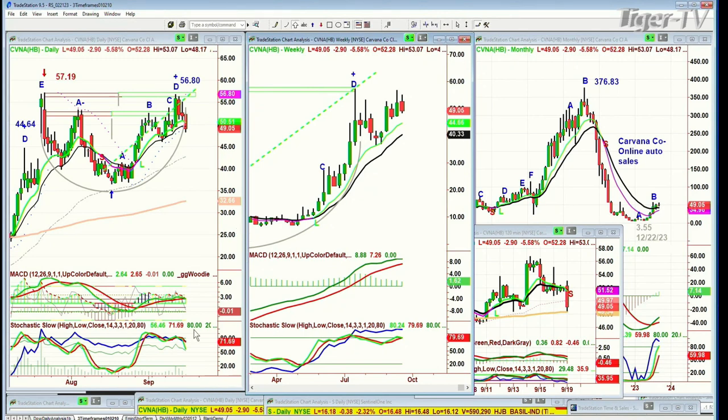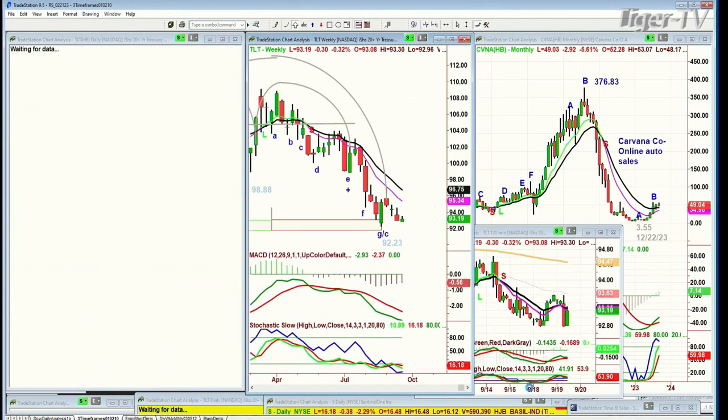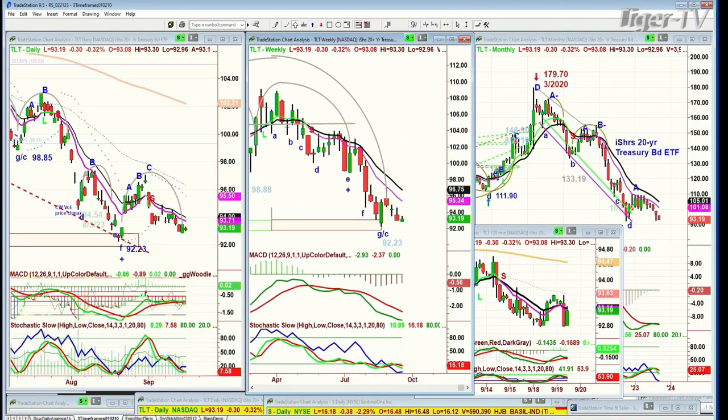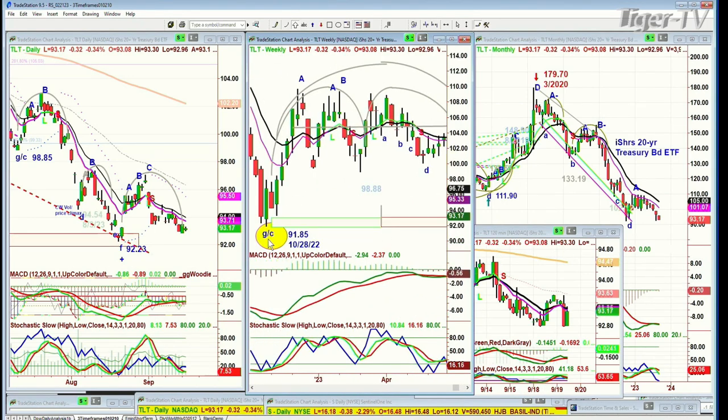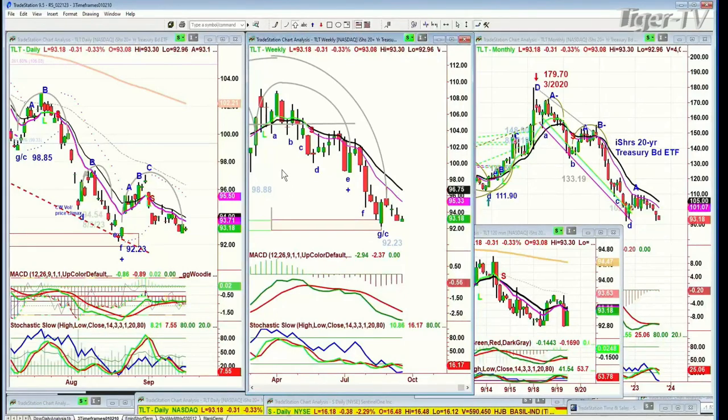So these exact double tops and double bottoms, we're going to be looking at that in the TLT. 92.23 was the low 2-3 weeks ago. 91.85 was the low in October of last year, the low of the market, actually. And now look at this. We're arching over and tipping over. Is it going to hold here or is it going to break down is the question.